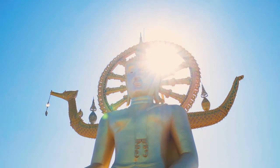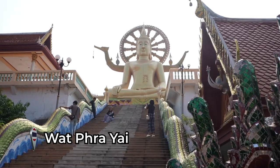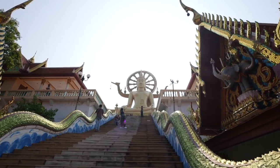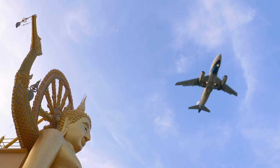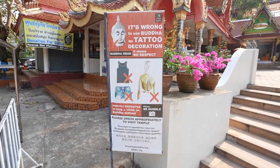Look at this thing. Big Buddha Temple, or Wat Prayai, sits in the northeast of Koh Samui and sits on its own little island. This temple was built in 1972 and sits at almost 40 feet tall. If you fly into Koh Samui, then you'll fly right over the top of it. If you're on the left side of the plane, then the Big Buddha is pretty much unmissable. Perfect timing. Like all of the other temples that you'll visit here in Thailand, you also have to have your shoulders and your knees covered, so dress appropriately.